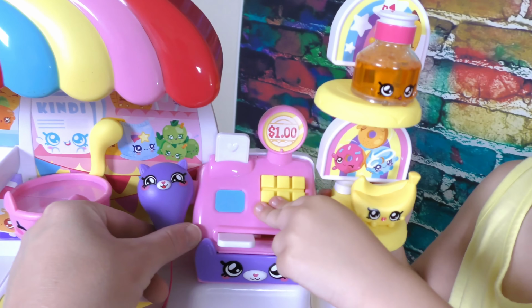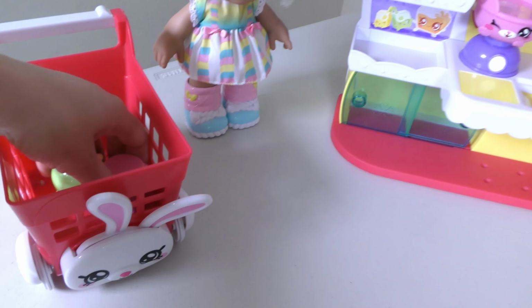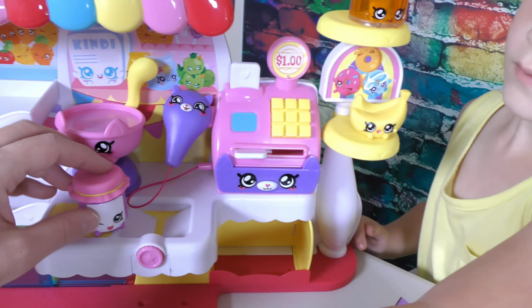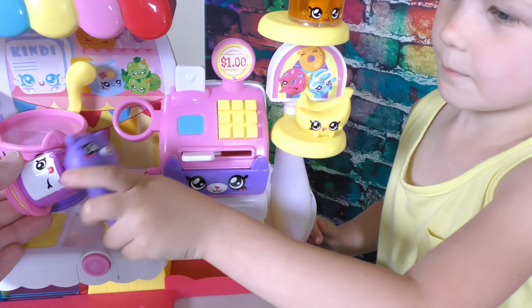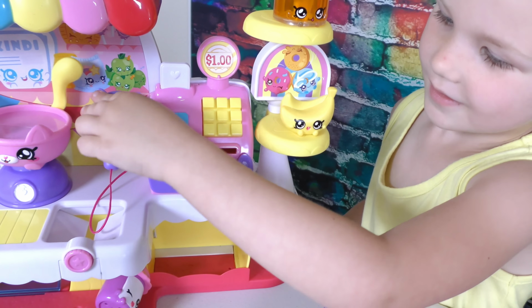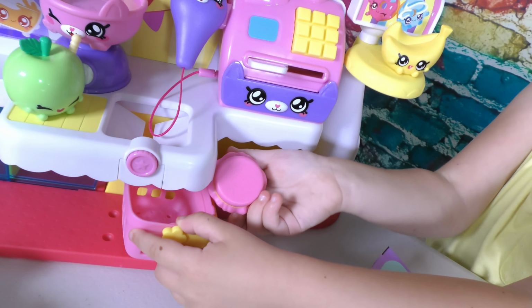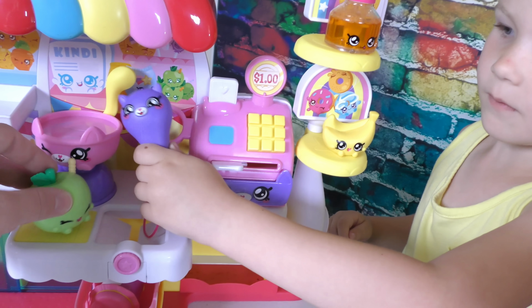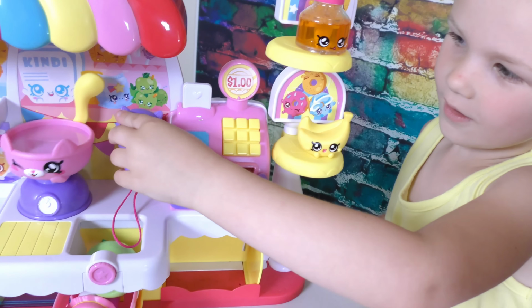And then what's this? Is this the little food scanner? Yeah. So if you take your apple and put it on the conveyor belt, you gotta scan the barcode. Ready? Use your scanner. Beep, beep, beep. All right, let's do the same thing with the apple. Oh, that's right, we can't forget the basket down there. Ready to scan? Beep, beep. And it goes down to the shopping basket.